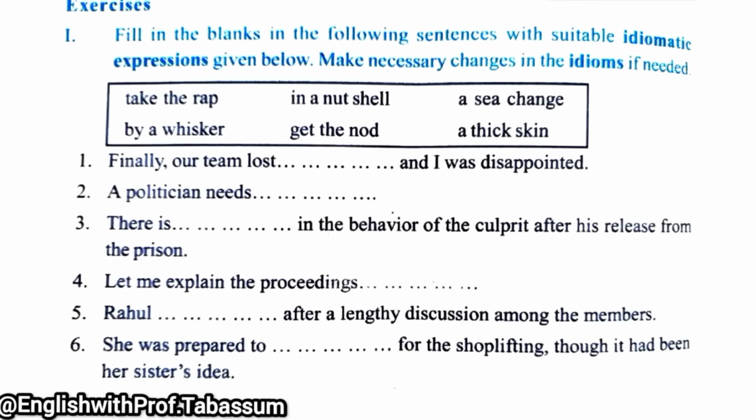Let us now do an exercise on idioms that is given on page number 236 in your textbook. Fill in the blanks in the following sentences with suitable idiomatic expressions given below. Make necessary changes in the idioms if needed. So in this box there are idioms given and you need to fill them in the blanks.